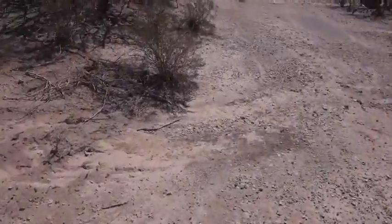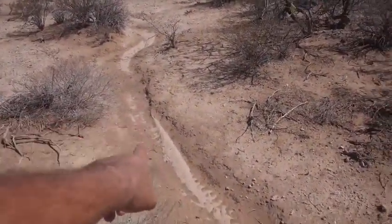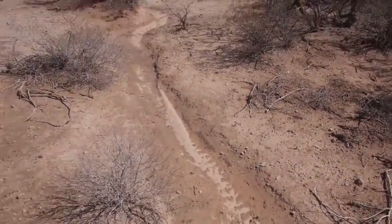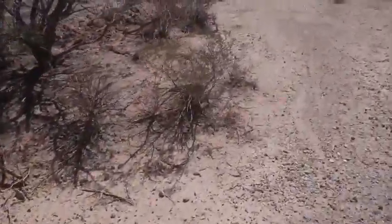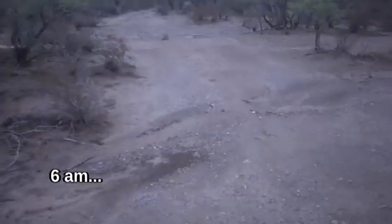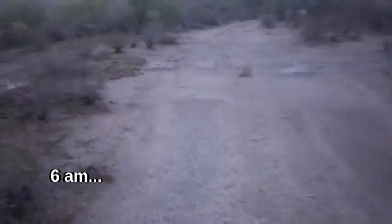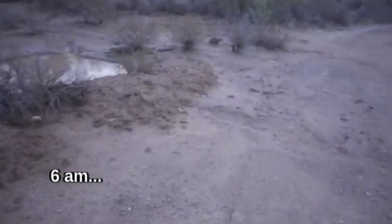So 10 o'clock, 4 hours after I started. Oh yeah, this is cool. You can see the water runs in the sand here. Looks like fish scales or something. I have not had running water here for a year or two. That was a pretty good rain last night. Ground, oh wow. I gotta take advantage of this. This worked. Oh my goodness.